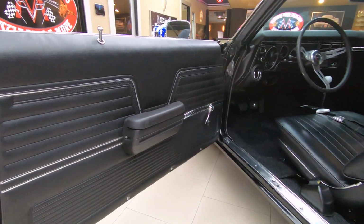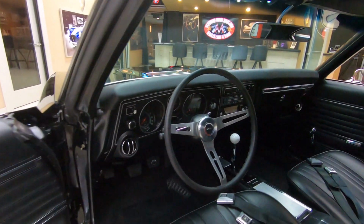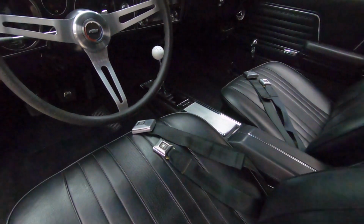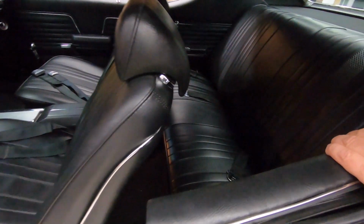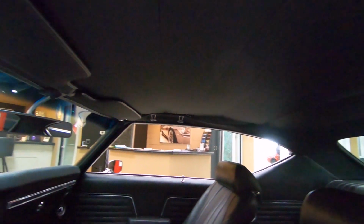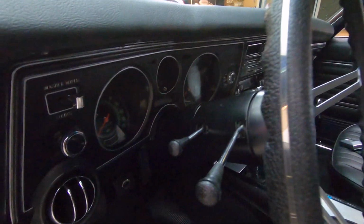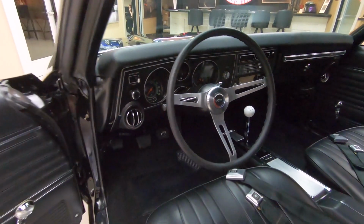Black interior, black carpeting, 4-speed shifter in the center console, beautiful dash pad. We got seat belts in the front, seat belts in the rear, package tray looking sweet. Headliner looking good, shoulder belts up there, sun visors, everything looking great on this beauty. The lenses on the gauges are looking good. The faces of the gauges looking great.